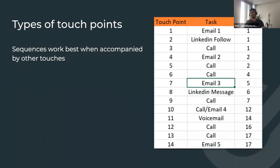100%. If you're basically selling B2C, sending to end users, SMS seems to be a big channel. For us in B2B, selling to other businesses, especially at Autoklose, we do a very solid combination of email and LinkedIn, and that gives us by far the best results.